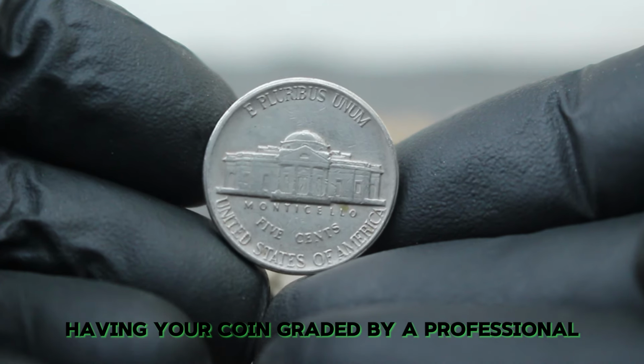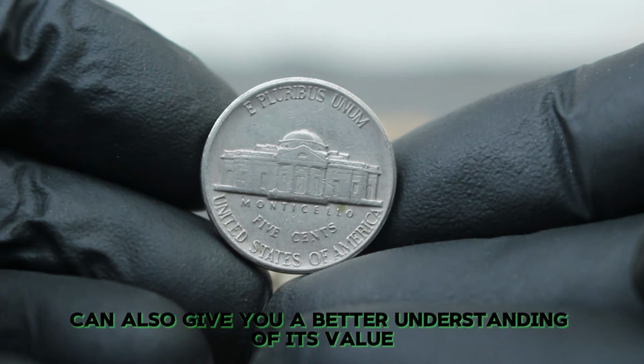Having your coin graded by a professional can also give you a better understanding of its value and help you get the best price.